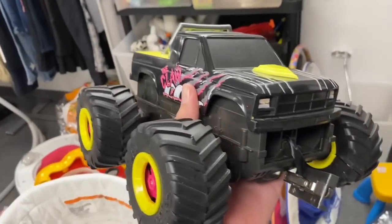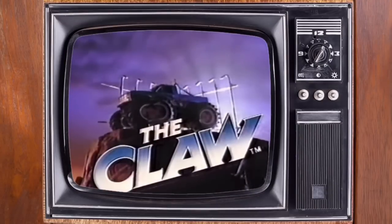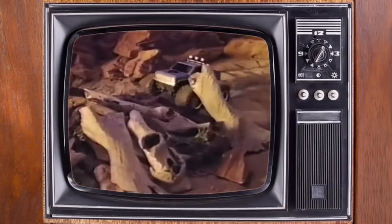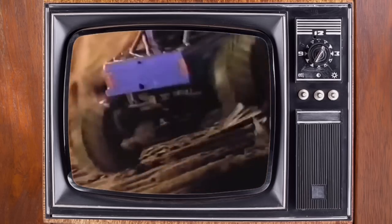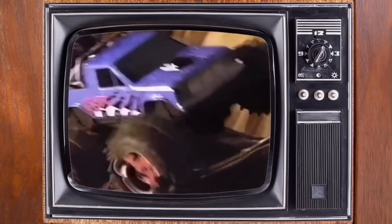Alright guys, we got us some vintage 90s. That is awesome. The claw. When it gets out, nothing gets in its way. Nothing. The claw fights back with wheel-splitting reaction traction. Challenge the claw. It gets fierce. Reaction traction gives the claw the power to beat the toughest roadblocks. It can take on anything. Even the unexpected is no match for the claw. Batteries not included. Hey, it goes where it wants.